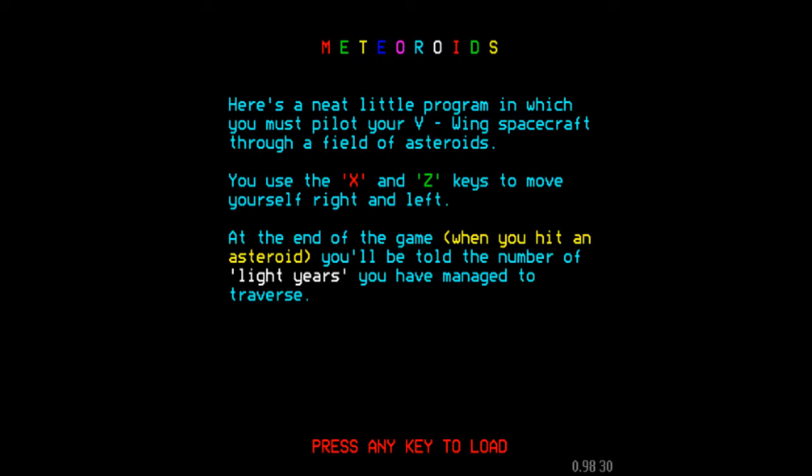Here we are. This is our splash screen. Nice bit of colour at the top there, picking out the individual letters, showcasing the fact that this is in one of the mode resolutions which had the most colours on the BBC Micro. It was also the same mode that was used for teletext, for those of you who remember what that was. So it's a neat little program, as our introduction tells us.